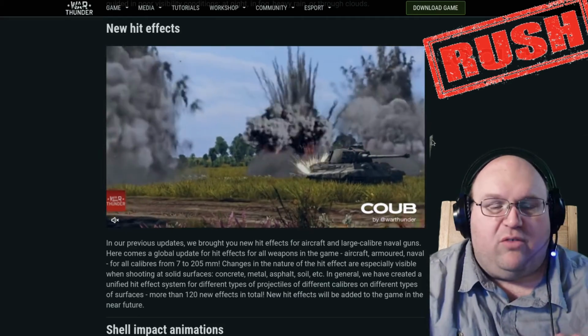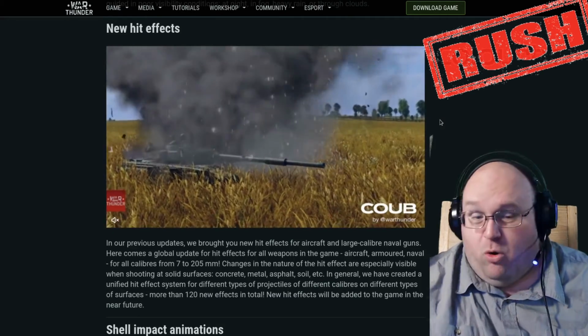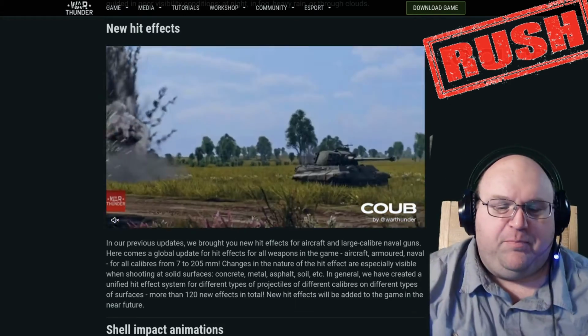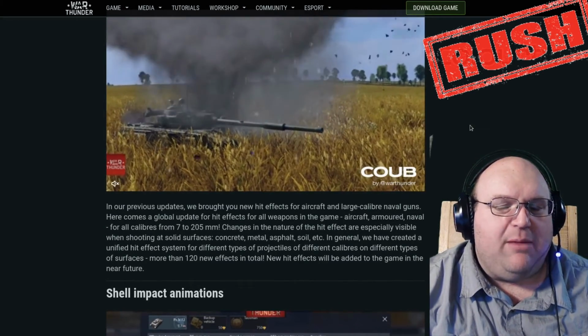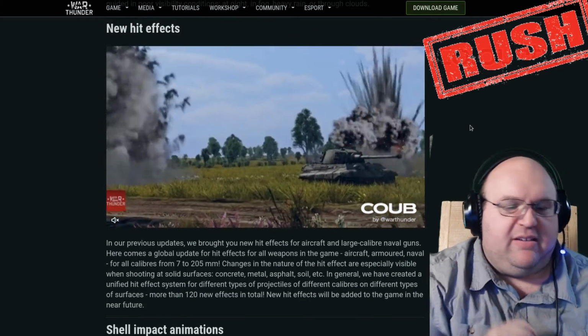So a lot of visual effects coming. So we'll be looking forward to seeing those. As they say, more than 120 new effects in total. It does, however, say new hit effects will be added to the game in the near future. So it may not be added immediately with the release of Ixwa Strike.